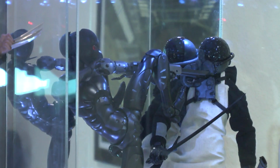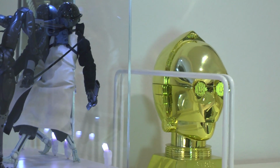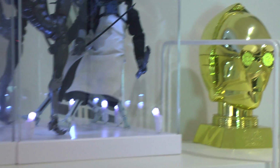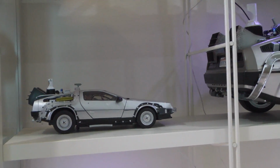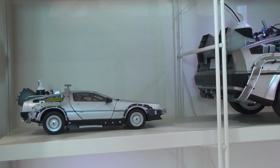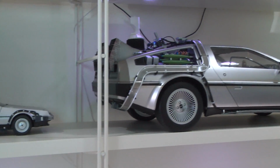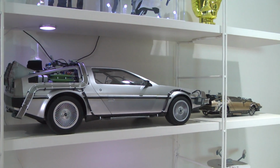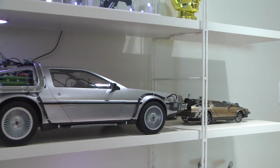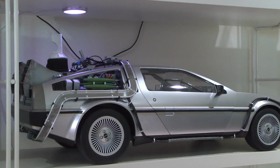Those are the 1000toys figures. Those are Japan imports. Really nice pieces there, super flexible. And that's a C-3PO head from a cereal giveaway, send-away I believe. Below it is the Diamond Select DeLorean with the full version to the right of it, so you can kind of see for scale. I decided to display it there just because it looks good, and I don't really have a permanent home for the DeLorean yet, and it just seems to fit between these shelves, kind of like a garage.